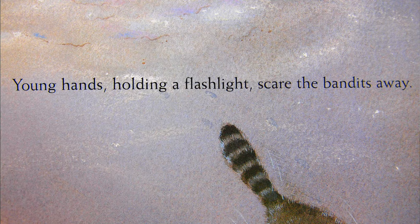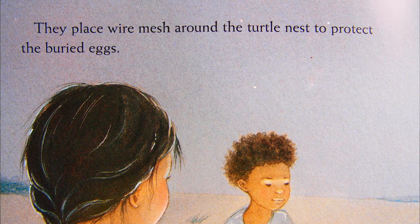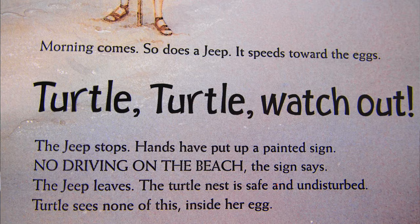Young hands holding a flashlight scare the bandits away. They place wire mesh around the turtle nest to protect the buried eggs. Morning comes, so does a jeep. It speeds toward the eggs. Turtle, watch out! The jeep stops. Hands have put up a painted sign. No driving on the beach, the sign says. The jeep leaves. The turtle nest is safe and undisturbed. Turtle sees none of this inside her egg.